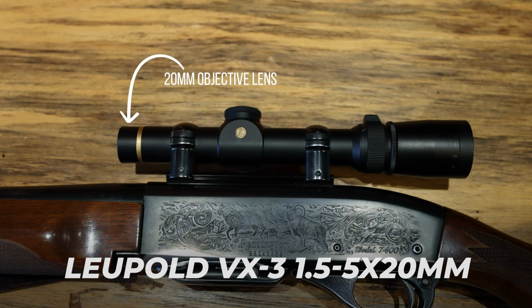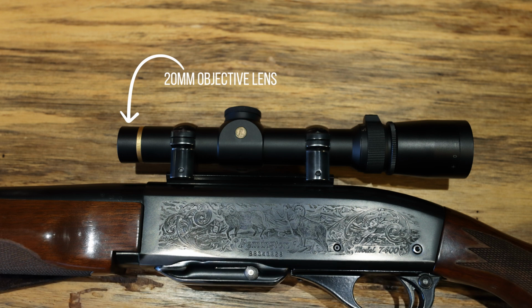So obviously the larger the objective lens, the more light it's going to gather. The more light that a scope can gather, the sharper the image is going to be, and therefore probably increase the accuracy. So what are some of the pros of buying a scope?